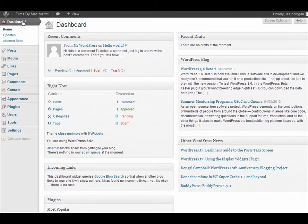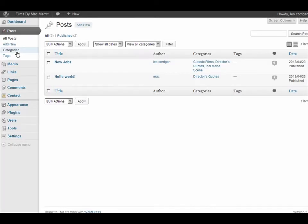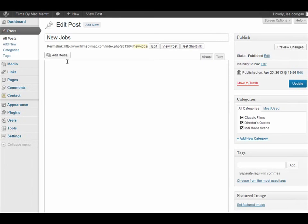So let's start over here at the top left-hand corner. There's my dashboard. If I click on that, it'll take you back to your main page here. Moving down through the dashboard controls, we have posts. And when you click on posts, you'll see all your posts, and you can assign a post, a tag, a category. Let me just show you what that looks like.